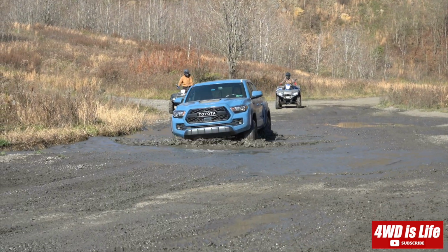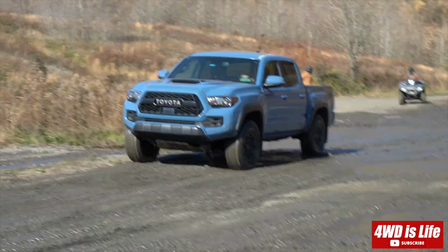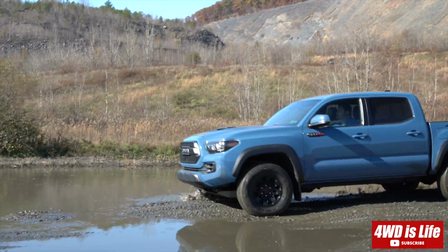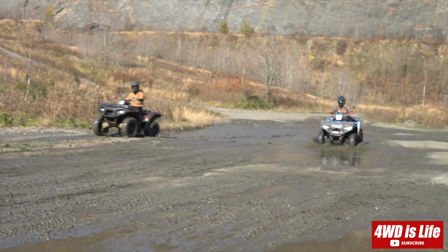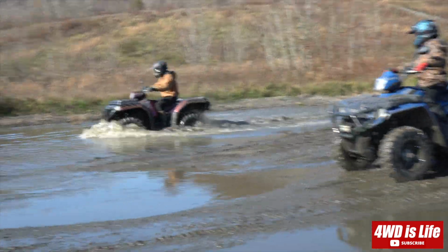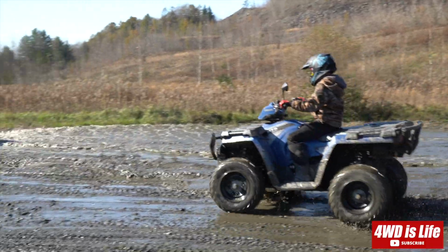So in summary, I think Tacoma is definitely a good truck, even compared to the new off-road king Ford Bronco, although a lift and a set of 33-inch tires would definitely benefit Tacoma a lot, and probably going to make the climb effortless as well.